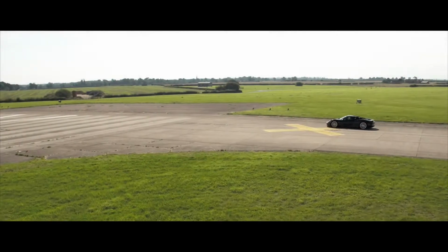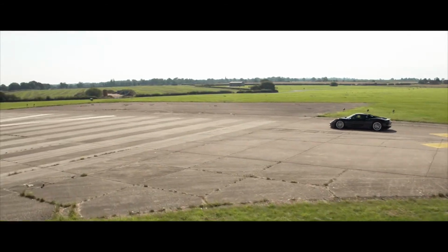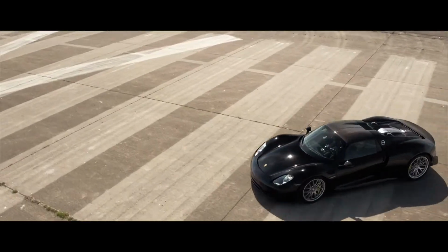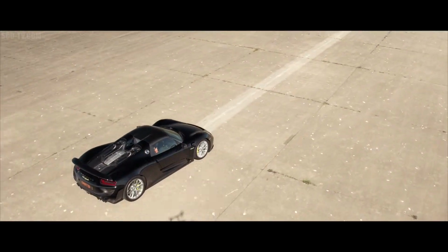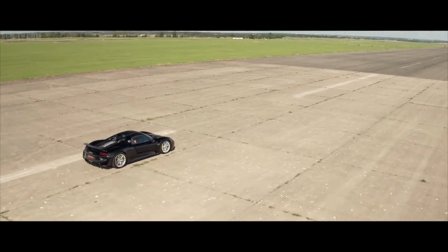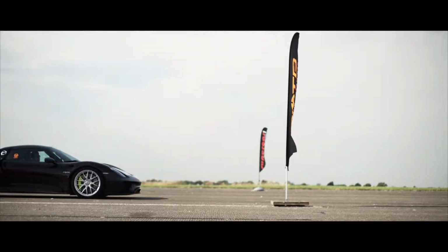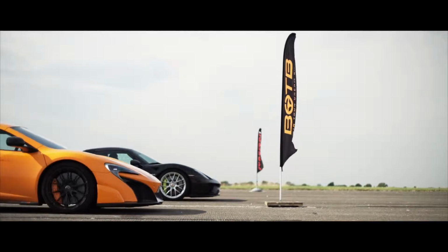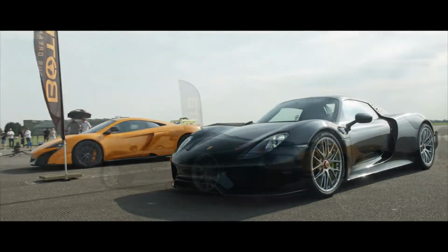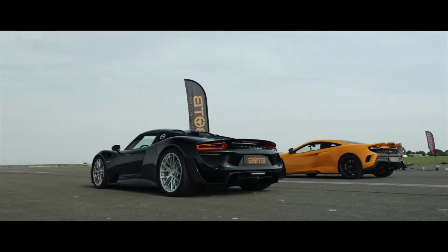Arguably the most anticipated race of the day, 675 takes it over the Aventador SV. Next up is the final race. 675 LT takes on the Porsche 918. These are the two fastest cars here going head to head for the final race. We don't know who's going to come out on top. 918 has incredible traction off the line, but 675 LT weighs lighter. There's only one way to find out.